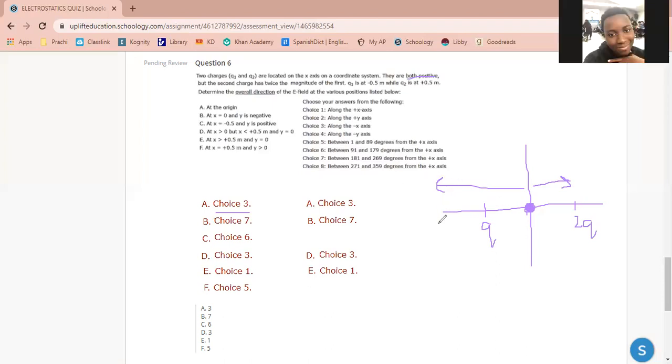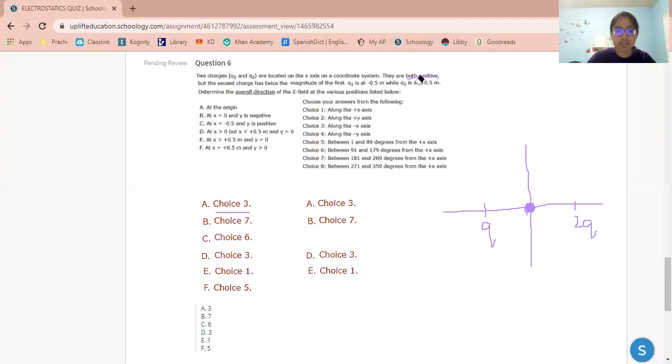Okay, that makes sense. So then at x equals 0 and y is a negative number, it would be... So try the second one, right? Okay. Let me draw a picture.